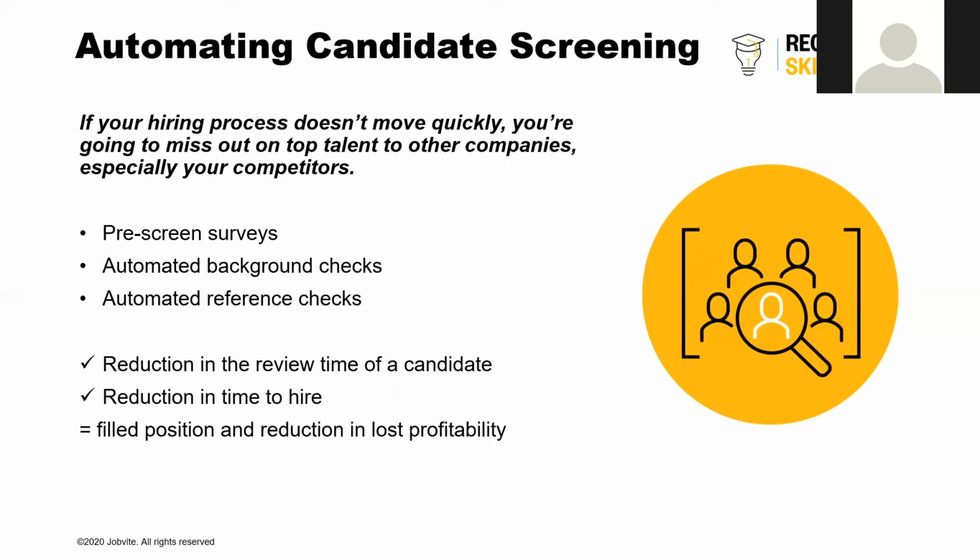Pre-screen surveys are a great form of AI. Once a candidate has submitted an application, an automated pre-screen survey will be sent to them to gauge their fit for the role. Some candidates don't even bother to complete the pre-screen survey, automatically knocking them out as they're not really showing they're engaged with working for the organization or being in the running for the role. Once the survey has been completed, it's immediately scored, so only the strongest applicants get moved to the next stage of the hiring process.